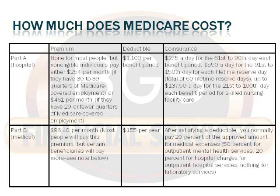In Part B, most members will pay $96.40 per month. Most people will pay this premium, but certain beneficiaries will pay more. See notes on next slide for explanation. The Part B deductible is $155 per year. After satisfying a deductible, you normally pay 20% of the approved amount for medical expenses, 50% for outpatient mental health services, 20% for hospital charges for outpatient hospital services, and nothing for laboratory services.